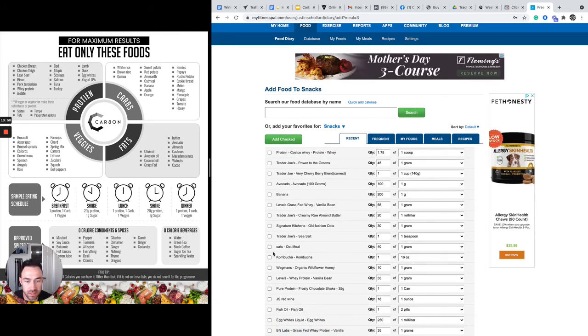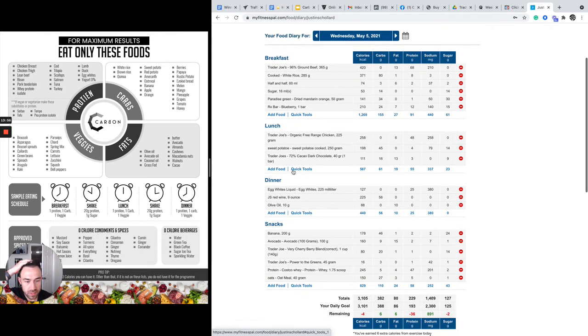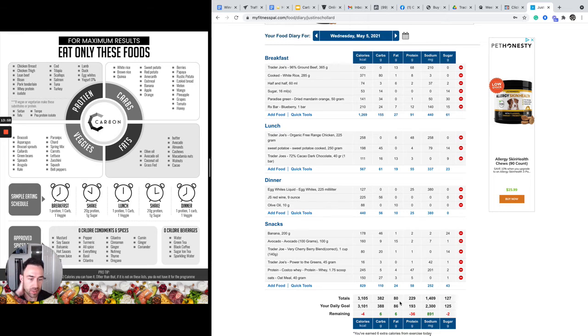Easy, easy peasy. So what if I just went ahead and add 40 grams of oatmeal dry to my smoothie? Where does that put me? 382, perfecto. I'm a little over now on fats and carbs, so that's easy enough to do. So this is what I mean by calorie Tetris.